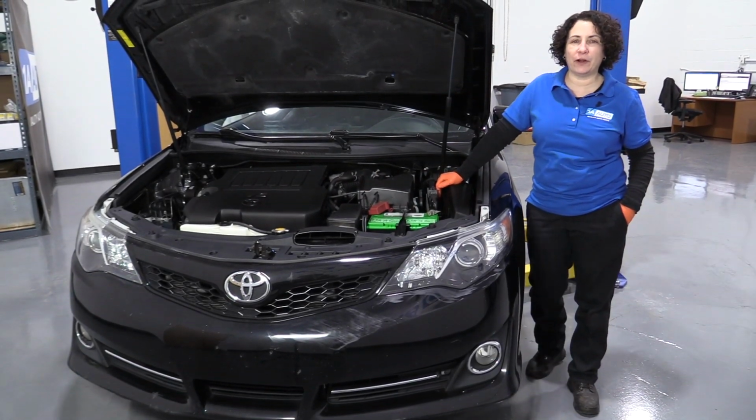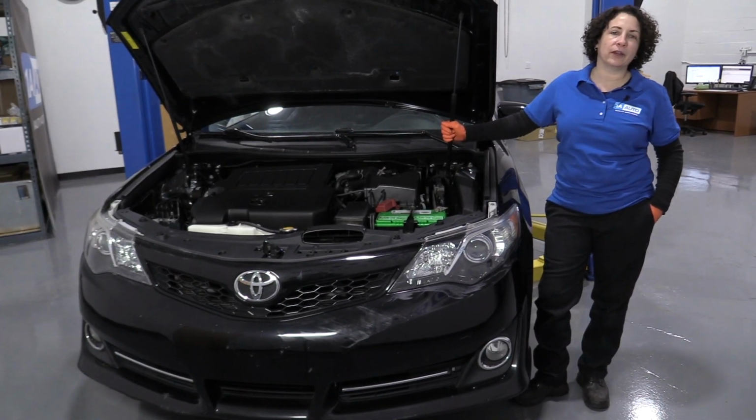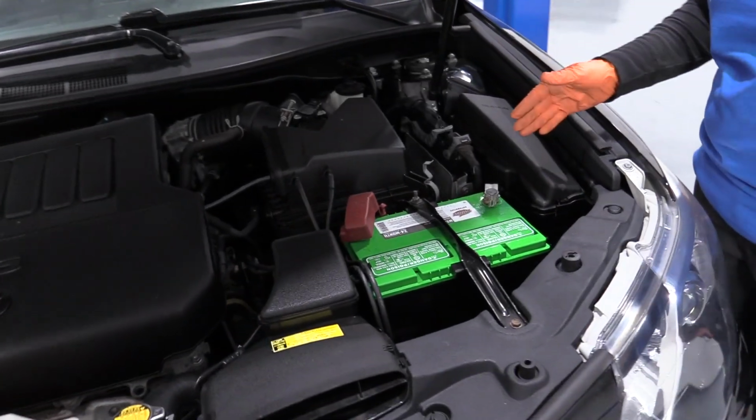Hey everyone, Sue here from 1A Auto, and today we have a 2013 Toyota Camry in the shop, and I'm going to show you the location of the battery. It's in the engine compartment, right in front of the driver's seat.